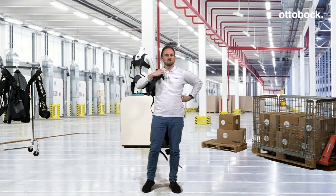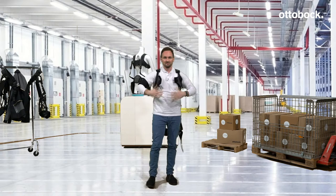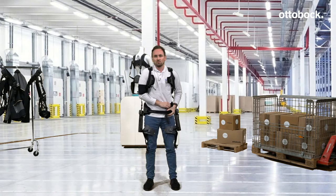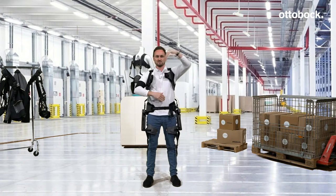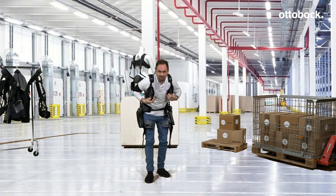And the general idea of this system, for those of you that might be new to it, is that we want to create relief for your lower back. More specifically, we're talking about the so-called lumbosacral, the L5-S1 region. This is basically where your spine is connected with your hip. And every time you're bending forward, you might face the risk that you potentially injure yourself.